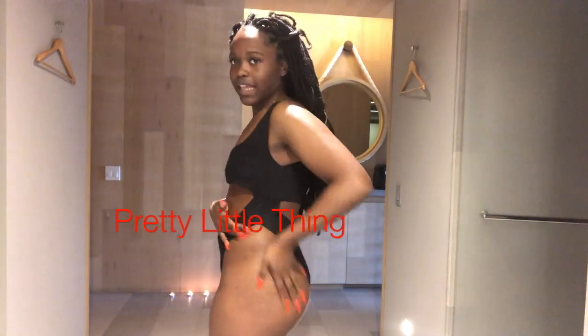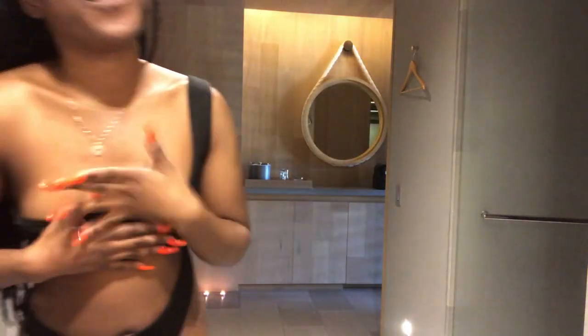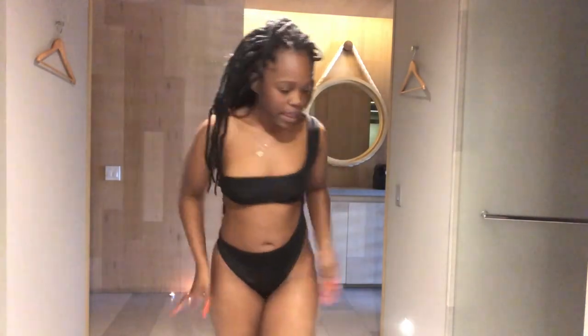This is the black one. It's connected here, it separates, and then it's open on this side, tube top. My boob might come out of here if I get a little bit too rowdy. I'm like, shoot, it's coming out. You know how you got the dresses where you gotta keep pulling down? Like, this is what this is, okay? It's one of those. So, other than that, it's cute.